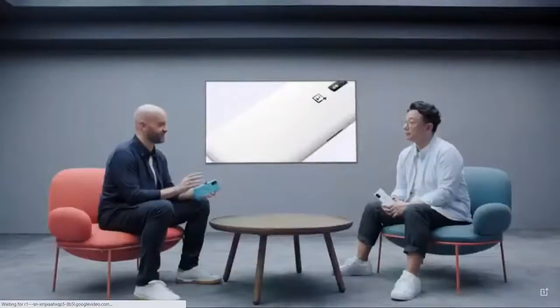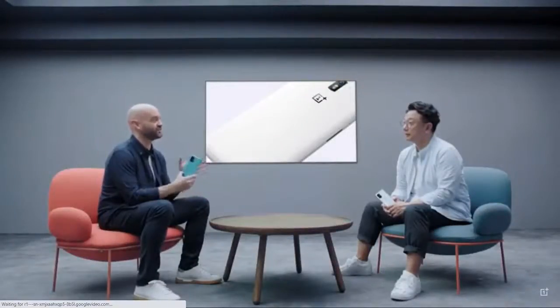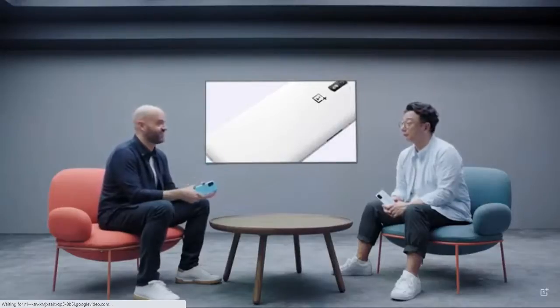Actually, I had the classic Sandstone Black edition of the OnePlus One, and I just remember the first time that I felt the OnePlus One Silk White Edition, I was just amazed by that texture. And now with the OnePlus 8T, it's really impressive that we've gotten glass to have that same kind of texture. Yeah, right. And the colors of the 8T are really something else as well.